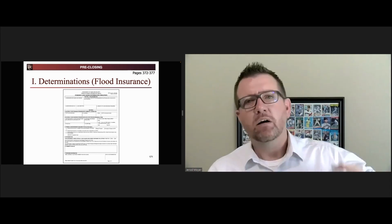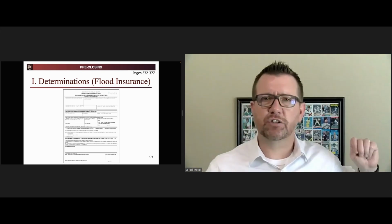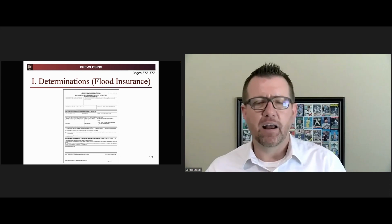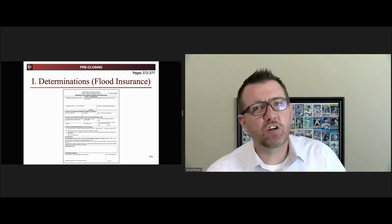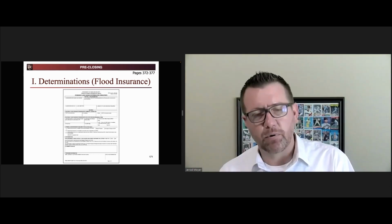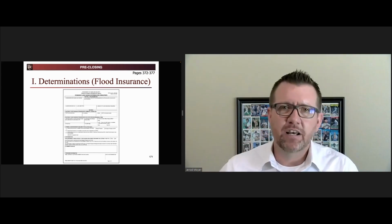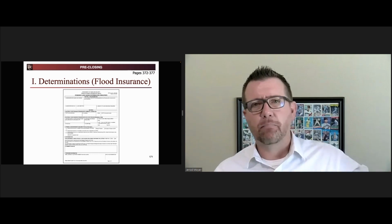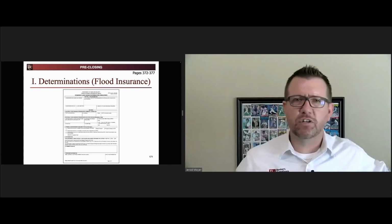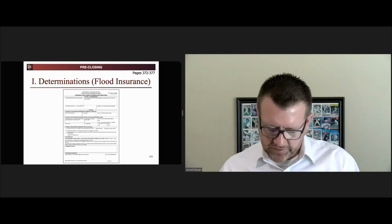So on the form, less than 7 years old, and the map cannot have changed since the prior determination. If the map has changed, regardless if the property is still the same rating, you cannot rely on that prior determination. There's a real easy way to determine whether or not maps have changed. The link at the very bottom of page 373 underneath number 3, the FEMA Map Service Center. If you go to that link and type in your property's address, it will bring up the current map associated with that property. Check the date. If the date is the same as your determination that's less than 7 years old, you're golden. If it's not the same date, you've got to do a new determination in connection with that transaction.